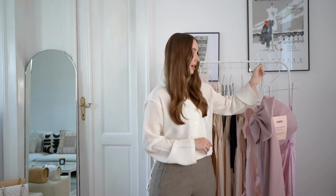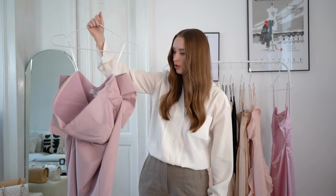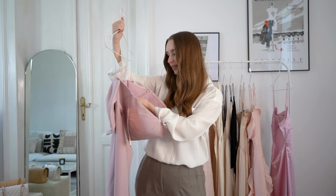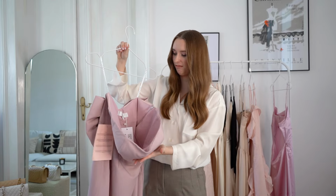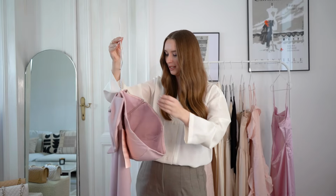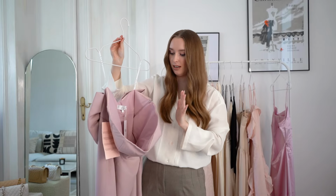Okay, we're almost at the end. This dress here I also ordered on Asos from a brand called Jallo. I'm not sure how to pronounce it correctly. I don't know this brand. And this one looks huge, I have to say. I'm not sure what size I got. Okay, I got a size L, probably because there was nothing else left.